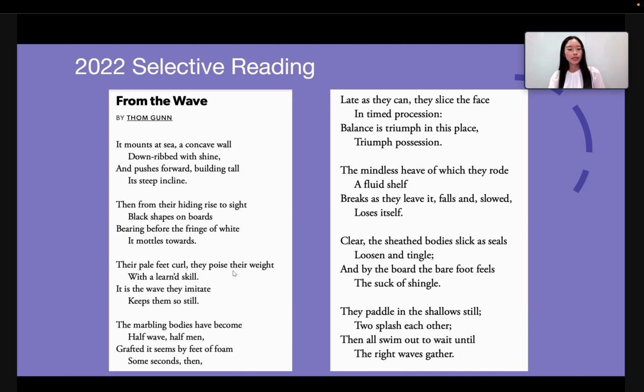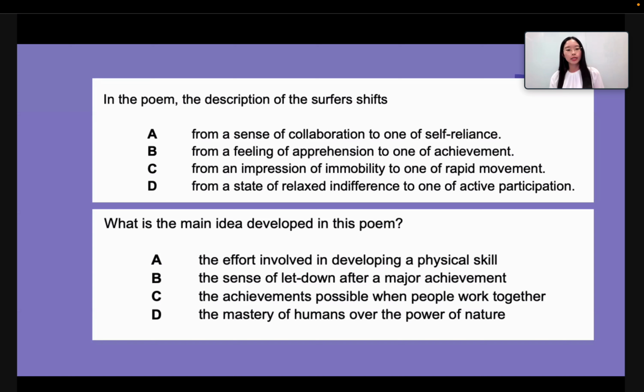They poise their weight, their pale feet curl. So you can see that they're being very careful with their movements. So just from that, you already know D is incorrect. So that's why the answer is C.